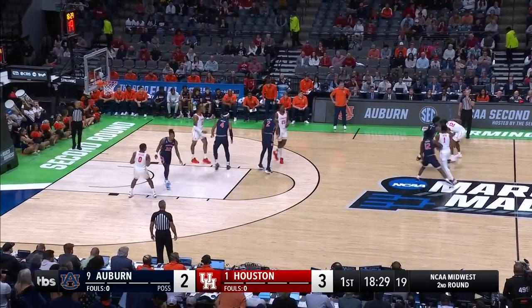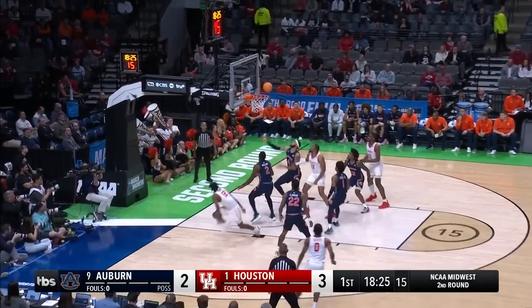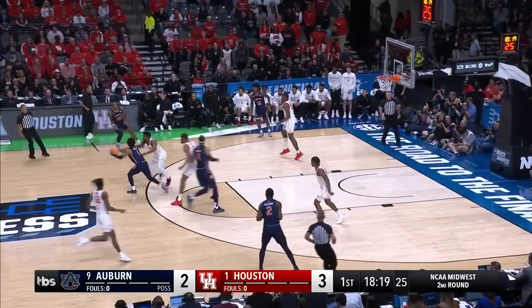That may be to help Sasser, Jim, by the way. Here's Mark. Wildly putting it up. That was not a good shot as Auburn had it well defended. No one liked that shot at all.